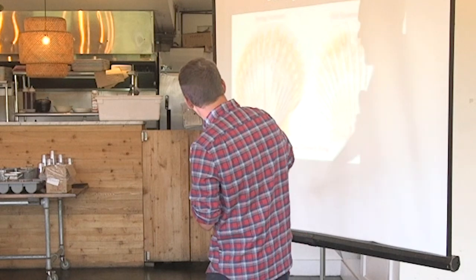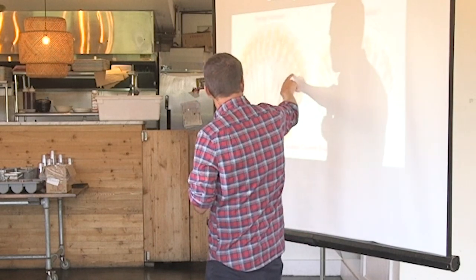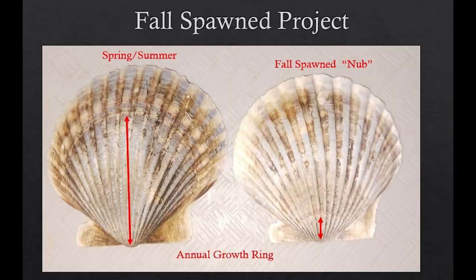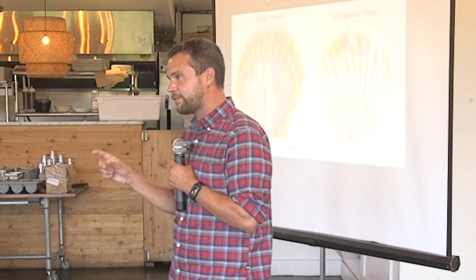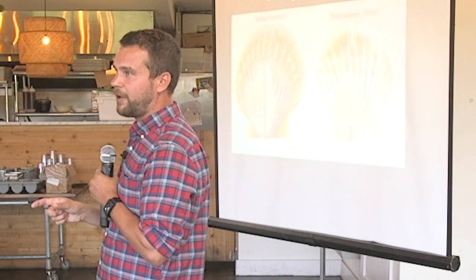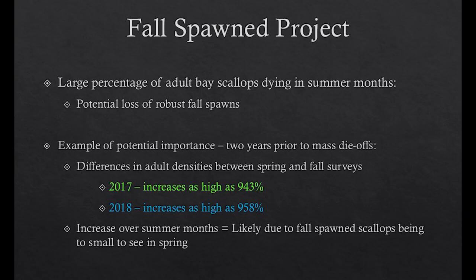So this would be the annual growth ring on a spring or summer spawn scallop, probably around 45 to 50 millimeters. A fall spawn scallop, we call them nubs. And the reason we call them nubs is because their growth ring is typically about 5 to 15 millimeters. The reason it's smaller is because they have a shorter growing period prior to that first winter. However, if the majority of our scallops are dying in the summer, we could lose the fall spawn, and we could lose any potential population dynamic benefits that come with it.